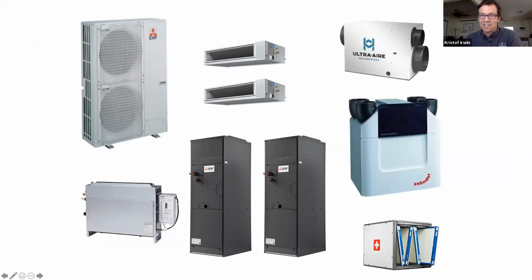We use the S-series equipment. We hide a lot of these in bookcases and cabinets, the PFFY radiator style unit. A lot of dedicated dehumidification. I'll talk about that in a minute.